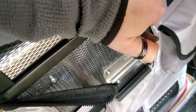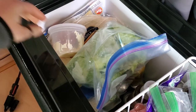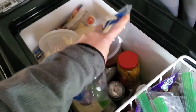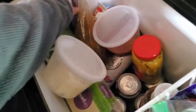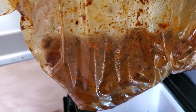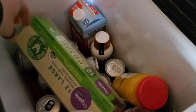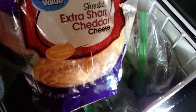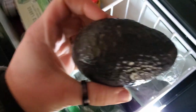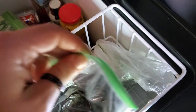So, we got our refrigerator. Gotta unload some stuff. We need lettuce. He needs his tortilla shells. Smells like tacos in here. We got lots of meat. Marinade some chicken. The recipe will actually be below because I measured. What else do we need? We need sour cream. Those are all my fat bombs. Cheese and avocado. Oh, gotta close it. Beep beep. That means it's been open too long.